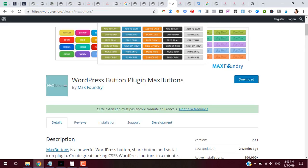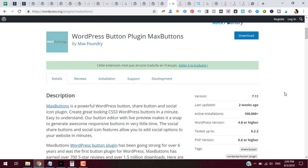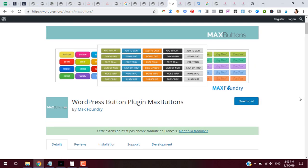Let's go to the next one. This is actually not really a necessary plugin, but I like it if you have a lot of buttons that you want to add to your blog posts. This is a great plugin to add buttons. It makes them look prettier, let's just say, okay?